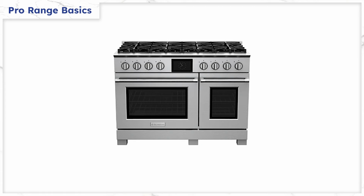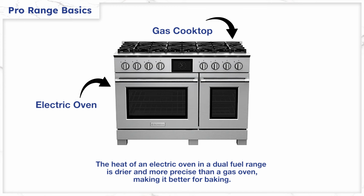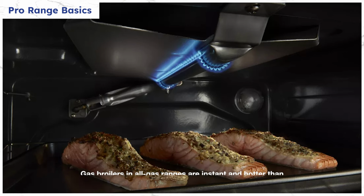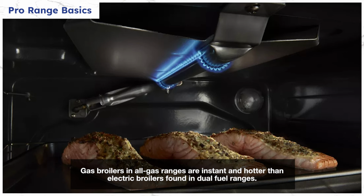What you buy really depends on how you like to cook. However, most people seem to like dual fuel, the speed of gas with the evenness of an electric oven. An all-gas range is better for roasts with its moister, heavier heat. The broiler is better in a gas range. Seriously, how many people grill outside on an electric grill? We will return to broilers later in the video.